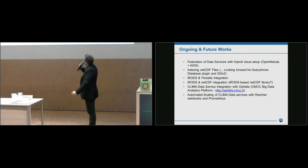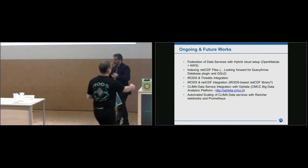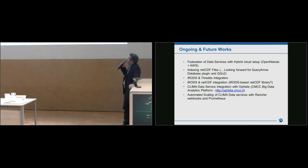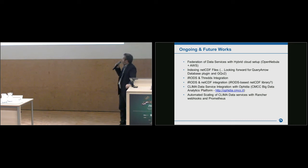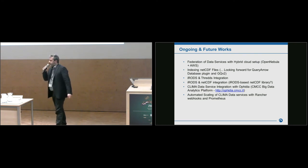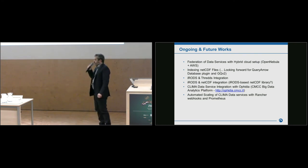Just a few words about what we can do in the future. We look forward to the database plugin you mentioned this morning, because instead of using Solr, we would like to have internal metadata management in iRODS. We will look into other kinds of Threads integration, and I don't know if it's possible to think about an HDF library for iRODS, because that would solve a lot of problems.